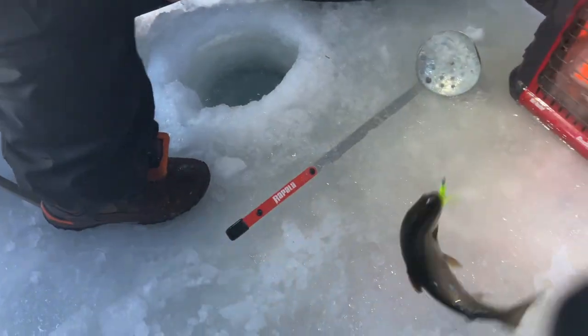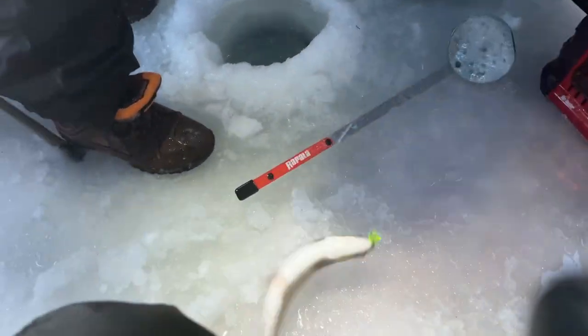Fish on again, second one. Man, that's a nice one. Holy smoke. Ooh, that's a good one. What is that, another? This is a char, Arctic char? Ooh, that's a nice one.